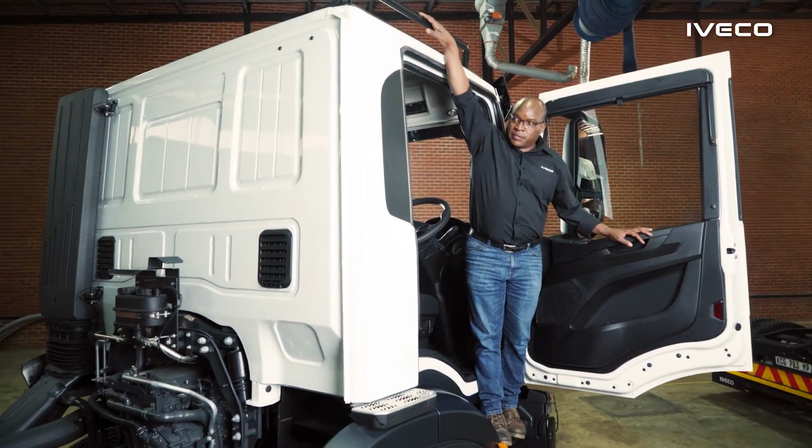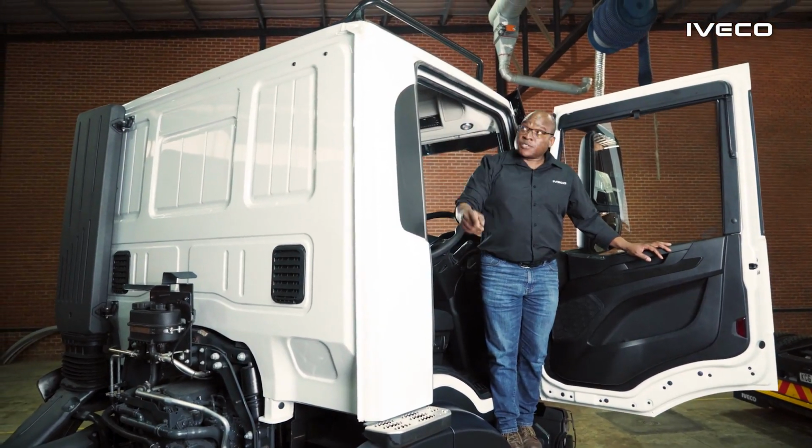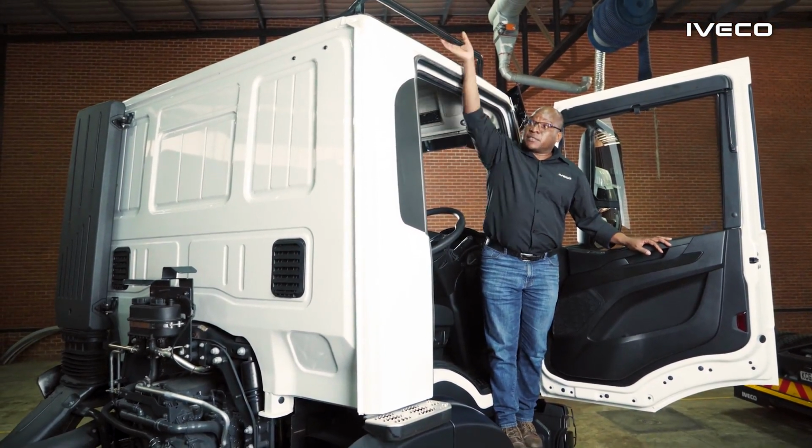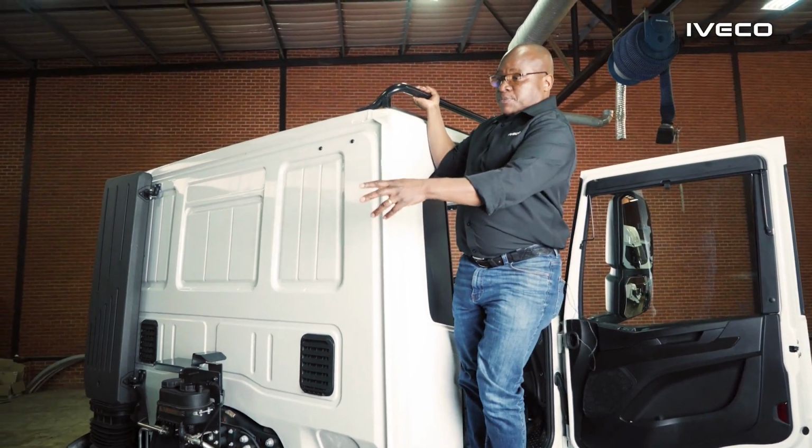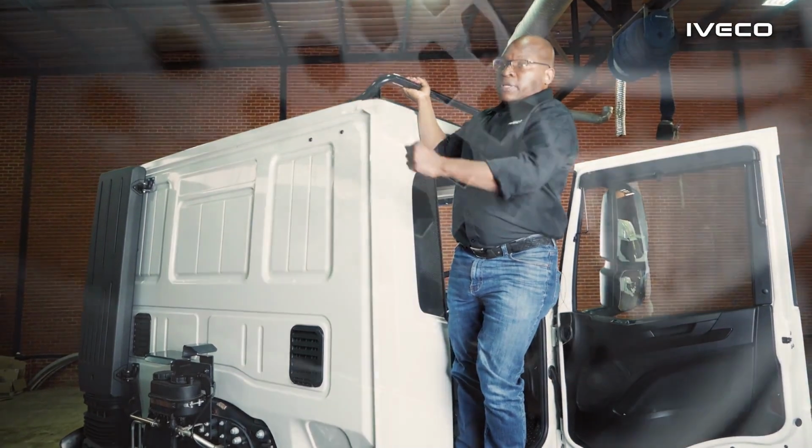The grab handle on top of the cab and the inspection step over here are very practical, and they make it easy for the driver to get up and inspect his body, equipment, and the load that he has behind him.